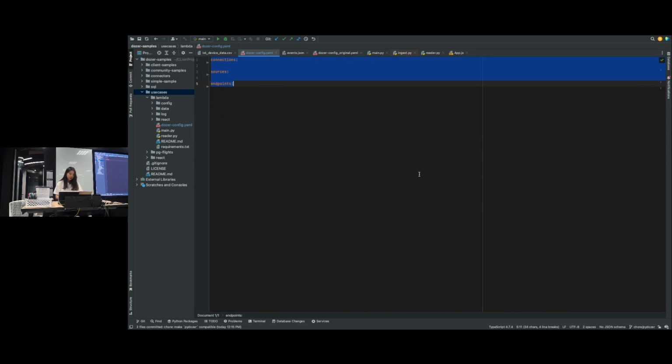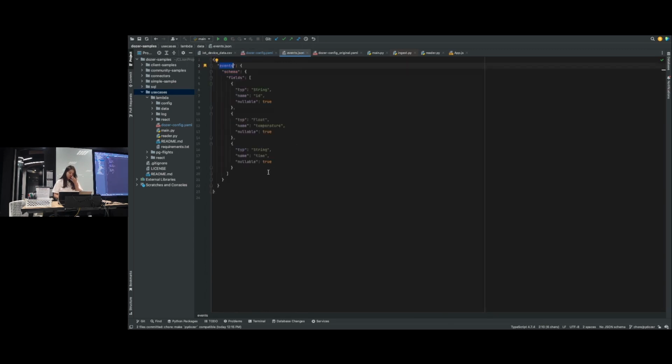Connections are simply the information that Dozer needs to connect to your database. As we covered, this demo is going to be ingesting data from the Python client library, which is going to be on top of the gRPC API. So we're just going to be configuring a gRPC connection. And for a gRPC connection to have valid information, we do need a schema placeholder. I created this simple JSON that we require: a table named events, which has a schema of 3 different fields: string type device ID, float type temperature, and string type timestamp.